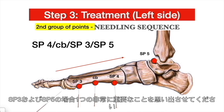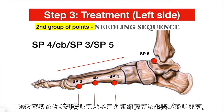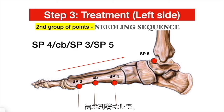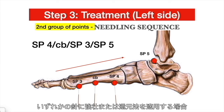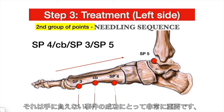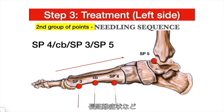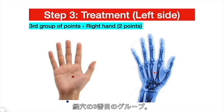Allow me to remind you of one very critical fundamental of acupuncture treatment. You've got to make sure you have the arrival of qi, which is dai qi. Without the arrival of qi, you get slow or even no improvement in most cases. And there will be no therapeutic effect if you apply the tonification or reduction method to any needles without the arrival of qi. We cannot overemphasize the importance of this practical concept. It matters so much to the success of intractable cases, such as long-haul symptoms we are talking about in this video.